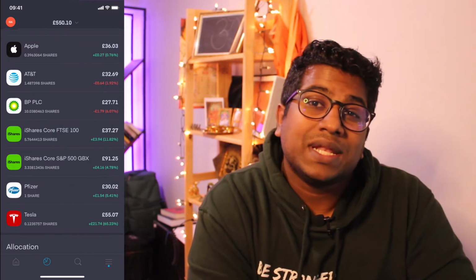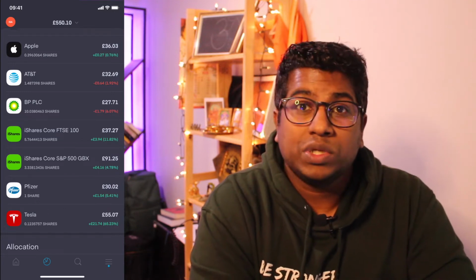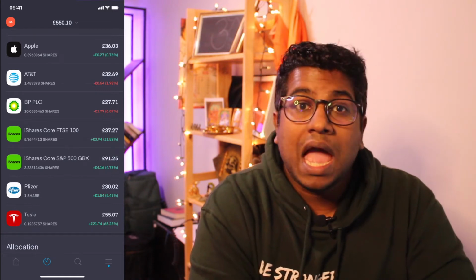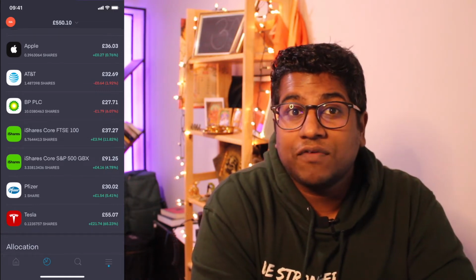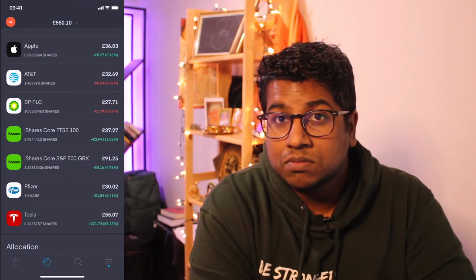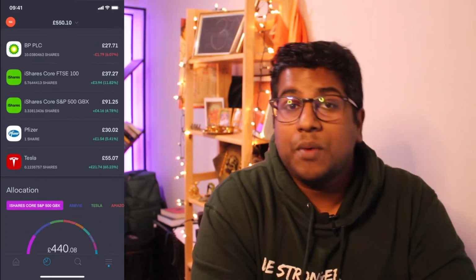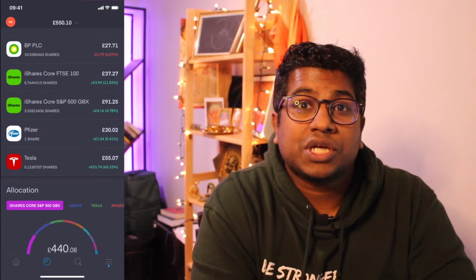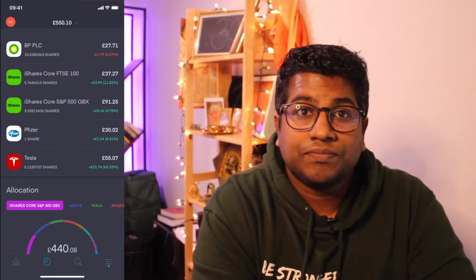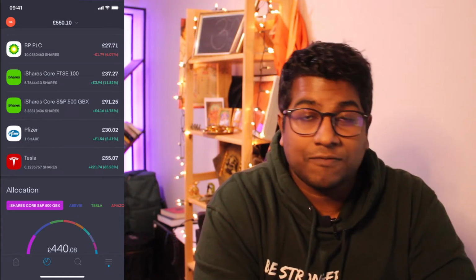Then we have the two index funds that I invest in. iShares Core FTSE 100, which has gone up 11.82%, which is pretty good. And then we've got the iShares S&P 500, which is also in the green with 4.78%, which is also fairly good considering. And then we can see Pfizer, which I managed to buy just before the announcement of the COVID vaccine. And so obviously that's gone up a little bit as well, by 5.4%.